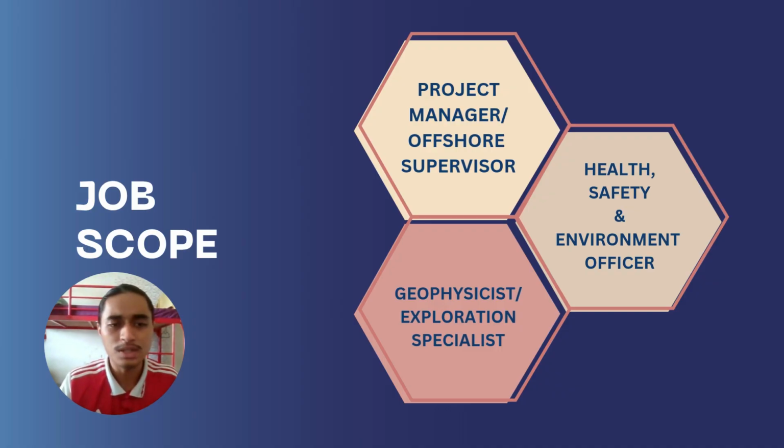The HSE officer ensures safety and environmental protection, which are crucial in gas operations. Their role involves designing and enforcing safety procedures, especially where flammable gases are involved, conducting training sessions, emergency drills, and HSE audits, monitoring incidents, near misses and safety hazards, and reporting them, and promoting environmental responsibility by reducing waste and emissions.